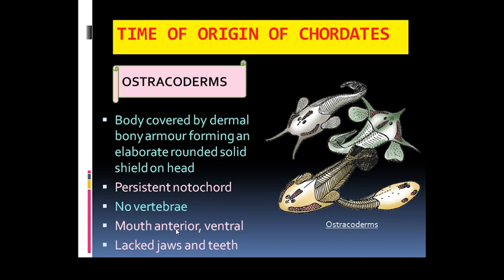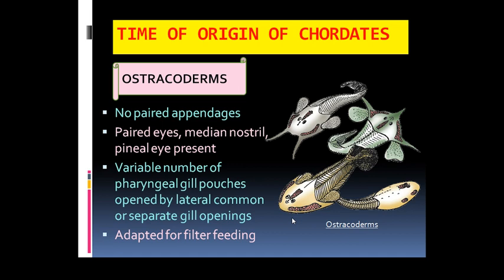How did these ostracoderms look? Based upon the fossil records which are available, it is said that the ostracoderm's body was covered by dermal bony armor, as you can see on the right part of the figure, on the head region, forming an elaborate rounded solid shield. They had a persistent notochord. There were no vertebrae. The mouth was anterior, ventral. They lacked jaws. There were no jaws or teeth in ostracoderms.